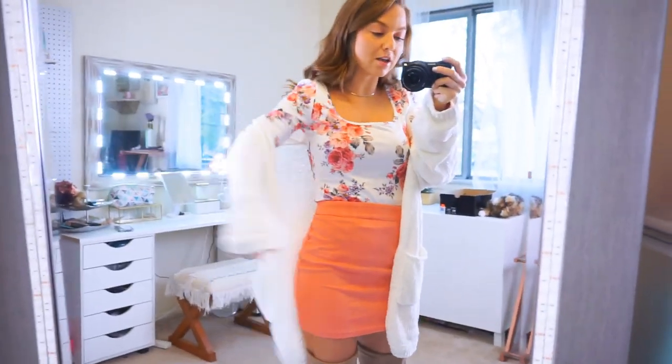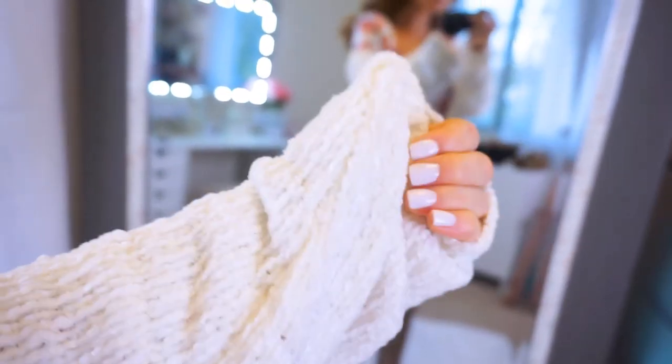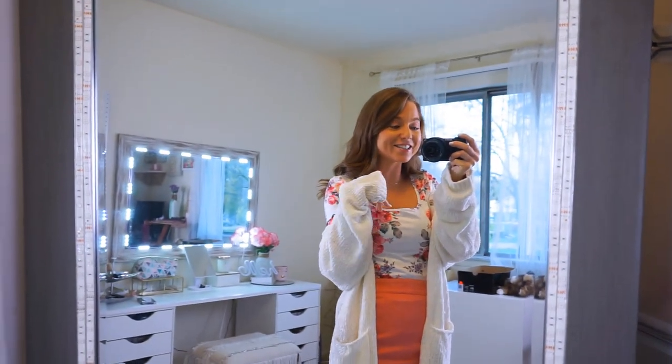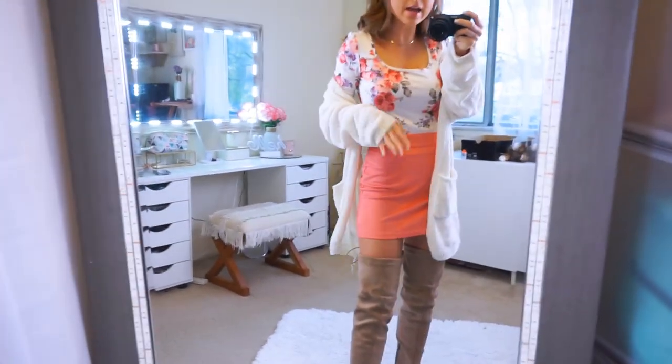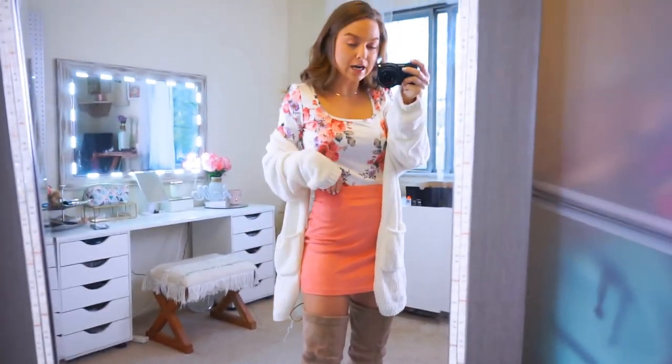I have this chenille cardigan over top of it. I love chenille. It is the softest material of life. I've said this so many times, if you've never touched chenille, you have to. You'll fall in love and you will never go back. Once you go chenille, you'll never go back. I love the cozy touch, so I wrap this around it. This is not from Shein, but I will link it down below.